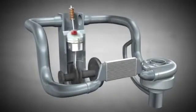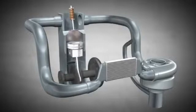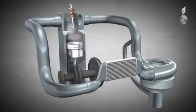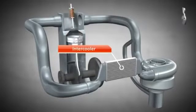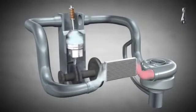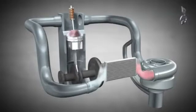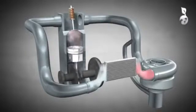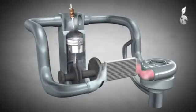A turbo only works efficiently if other components are part of the entire system. We need, for example, an intercooler because the air heats up when it's compressed. So the intercooler will cool down the hot air coming from the compressor, ensuring that more oxygen reaches the engine. That makes the engine much more efficient.